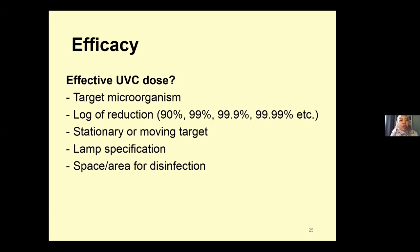Okay, how do we get the effective dose? We need to have the targeted microorganism. We need to be very certain what kind of microorganism we want to disinfect. For how many log reductions we want, whether it's 90%, 99.9%, it's up to us. And then we need to understand whether our target is stationary or moving. Stationary means on the surface, we can measure the UVC dose. If it is a moving target like air or water, we need to have a good intensity range. Okay, we need to understand the lamp spec and also the space and area for inspection.